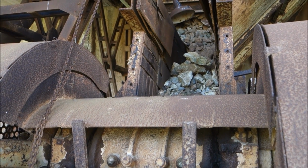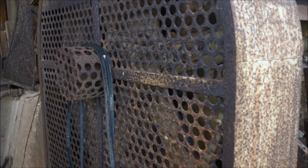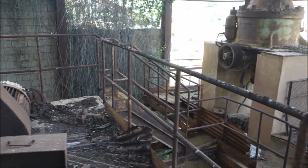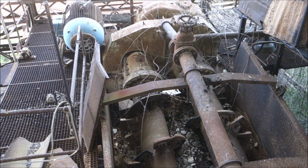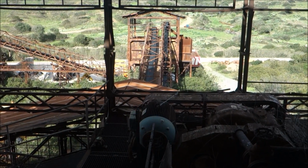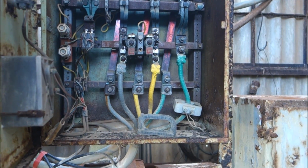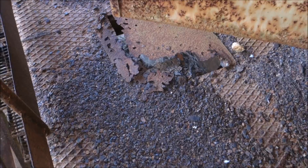There's a closer look at that crusher, which I believe is the jaw crusher, from what I can tell from this perspective. But it is a powerful one, that is for sure. That much I'm sure about. Let's look down to where we just were. And of course the conveyor belts and such right there. Take a look at some of the power boxes here. This is definitely starting to rust.